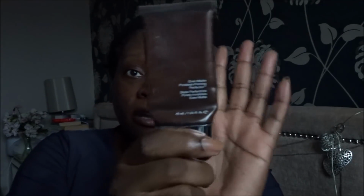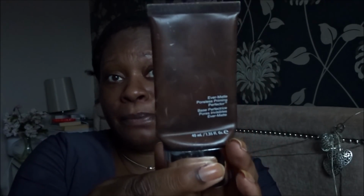And then I use my Holy Grail primer, which is my Becca Evermatte Poreless primer. This primer just holds back my oils. It really is the primer I use for everyday use. Not much left in the tube, but I still manage to get some out. With this one, I tend to put it just in the key areas on my face. So my nose, not so much my forehead, but my nose and my upper cheeks, and just along my temples. That is where I tend to get most oily. Yeah, you can see that it instantly mattifies.